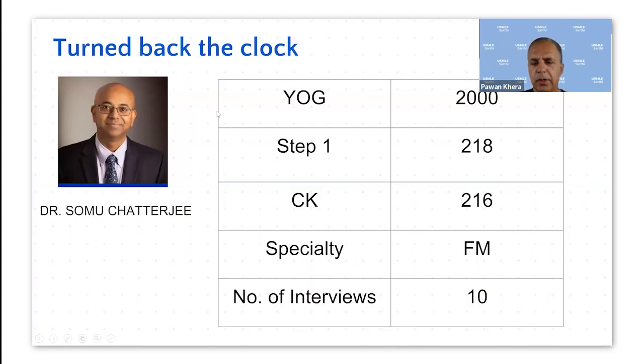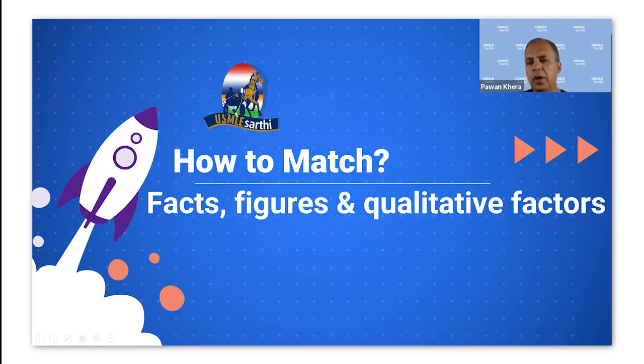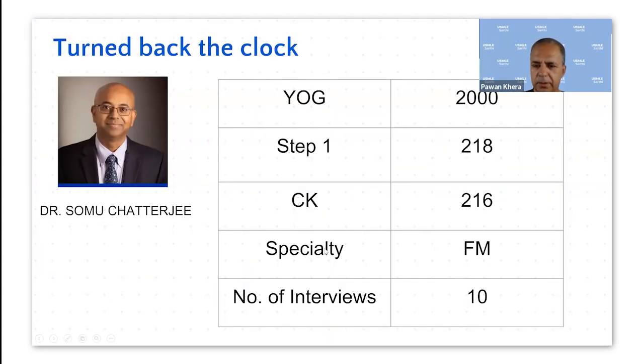Okay, so in terms of how to decide which specialty to apply for, there is the quantitative data that we'll go over, but then there are exceptions also, right? So how do you decide which specialty to apply based on the available spots, IMG match rate, and so on? So first, let me share a couple of interesting profiles. Some of them defy the data, and then you can see.